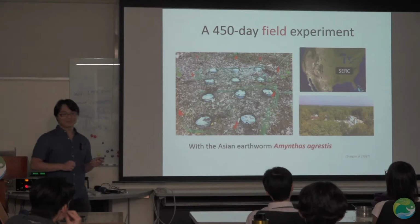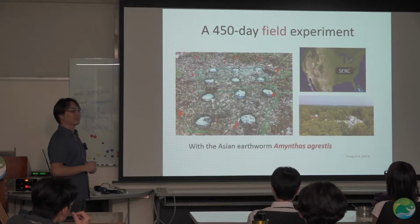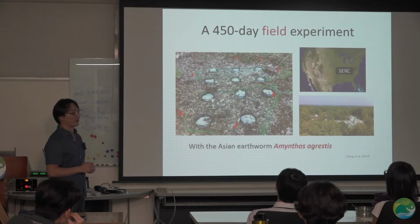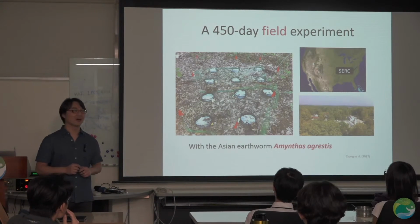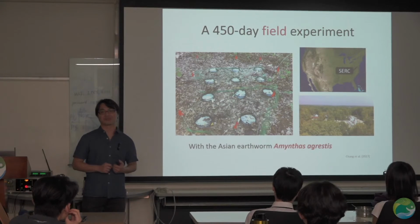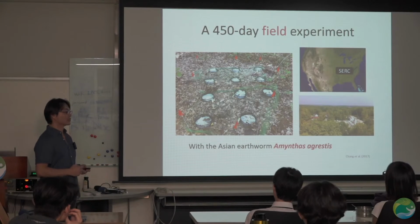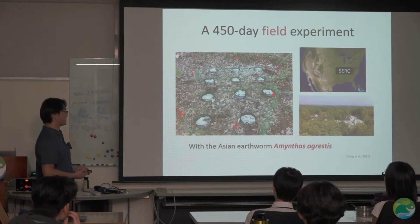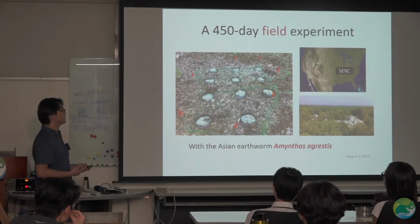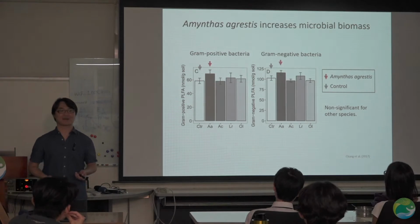But back then I happened to have a field experiment going on that lasted for about 450 days. The experiment was not designed to measure either soil respiration or soil microbial biomass, but it did have the right setup to do that. So I actually had soil that was in the freezer, so I took out that soil and did the same analysis. And I was seeing the opposite effect.